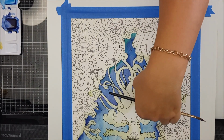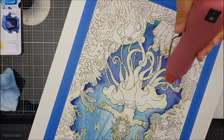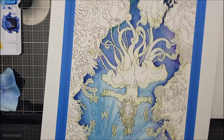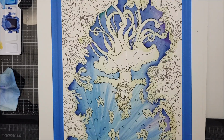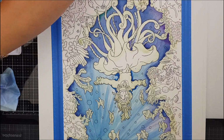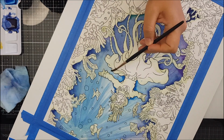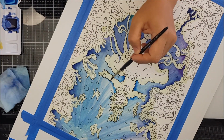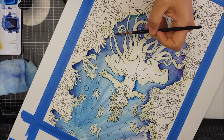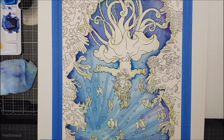I added so many layers to this piece, so many layers to this water. It just went like, meh, it's okay, you know? I'm always using my craft heat tool that I usually use for embossing powder. The idea is to always move it around, especially when you have masking fluid, because it tends to melt the masking fluid. But since this was taking so long, I don't have all the patience in the world to wait for the layers to dry, so I just heat it up with a heat tool. Some people use hair dryers or something like that, but I'm not going to do that.